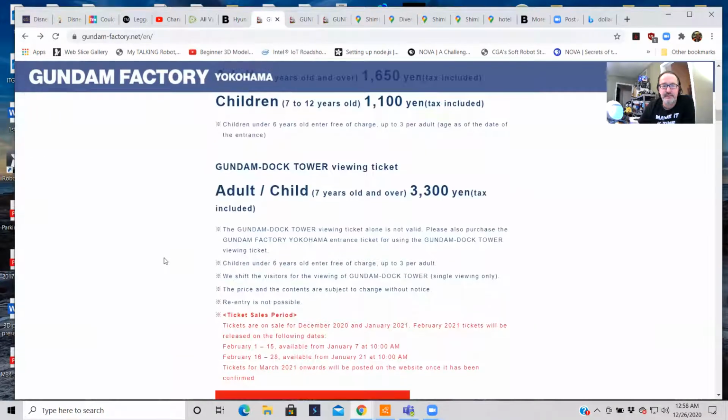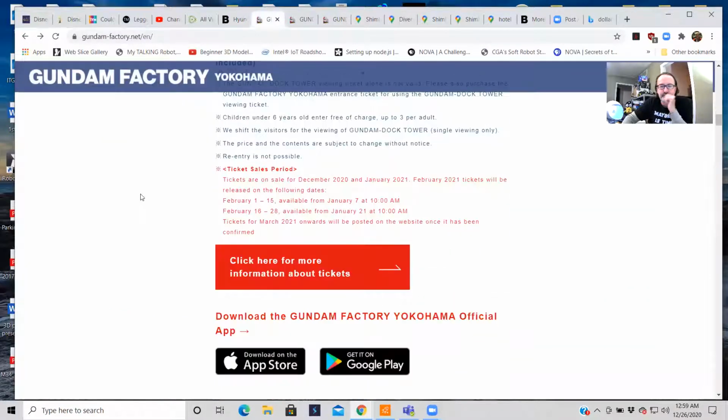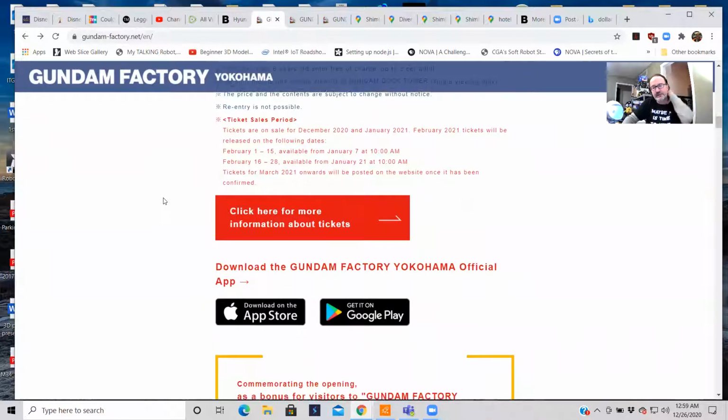The tower itself, you go up, watch the robot. Oh, signal viewing only. Okay. So that's 3,300 yen, which is still not too bad. About $32, maybe tax. So that's not too bad. Like I said, make sure you get your tickets in advance.